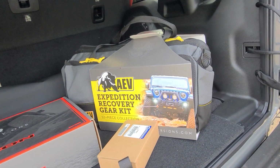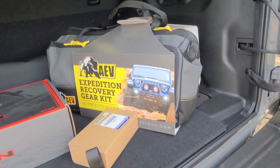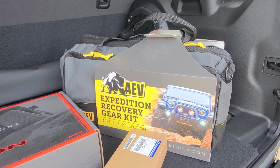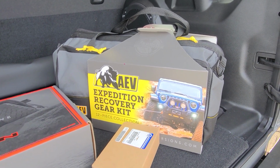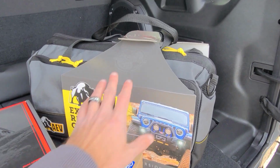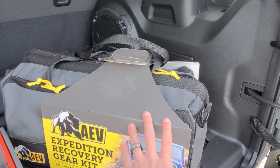Now another addition that they have is the recovery kit. I always tell people it's never a good idea to go out by yourself, but whether you do or whether you're out with someone, or maybe even you get into a little bit of trouble out there, your Jeep comes with its own recovery kit so you can get yourself out.